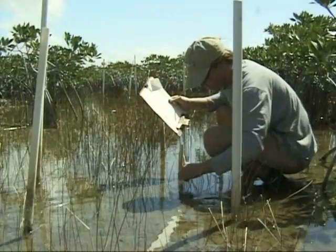One of the main things we're going to be doing out here today is monitoring the submerged aquatic vegetation. This is part of an ongoing project we've been doing for the past 6 or 7 years to monitor the health and stability of the submerged vegetation down here.